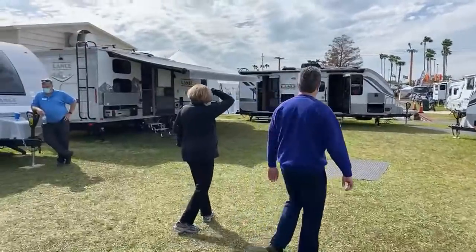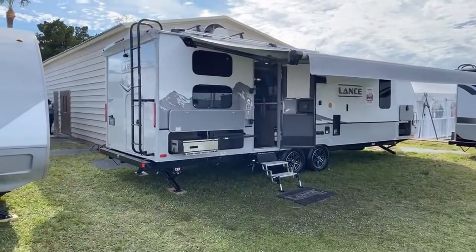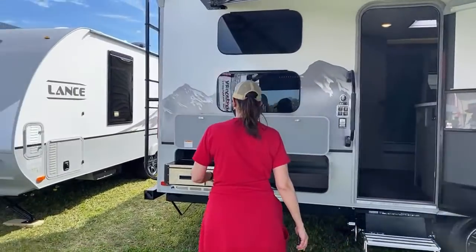Well, here's one that's a little larger. We got 91 people in the house. Thanks, awesome, guys, for being here. Love the Lance. So here's the 2445 four-season coach.